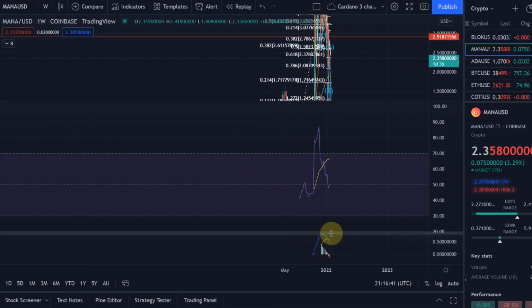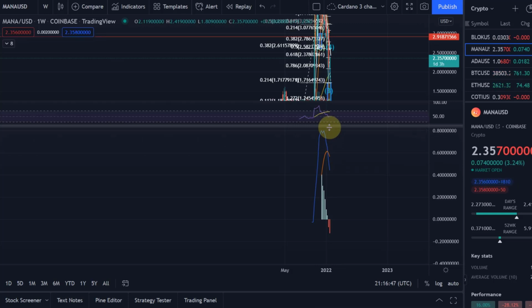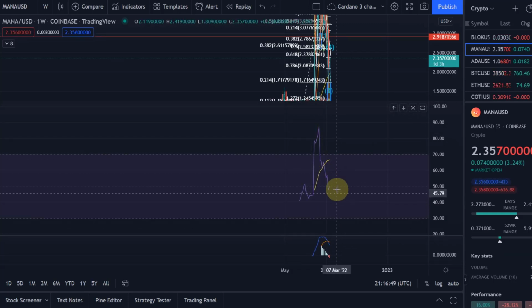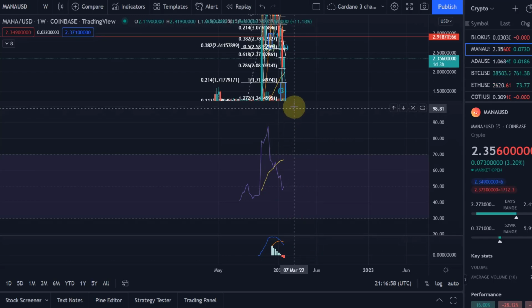Especially on the weekly, we are still very early. We've only just had a couple of weeks ago this bearish cross on the MACD, and there are more moves to the downside possible. Especially here, on the weekly RSI we dropped below 50, are possibly now retesting that 50 line from below, and could then get another drop.